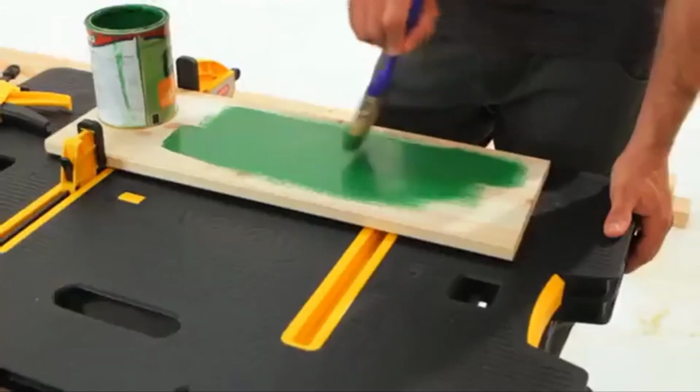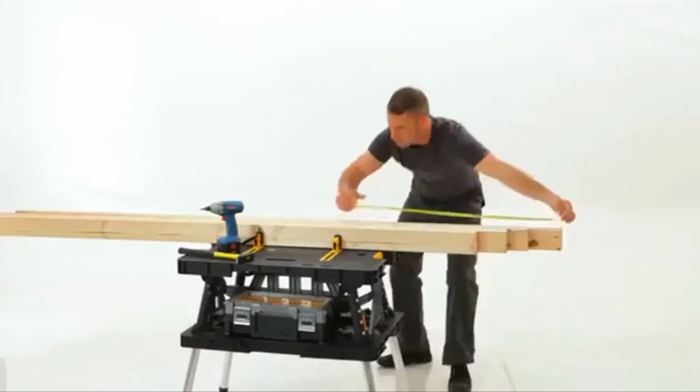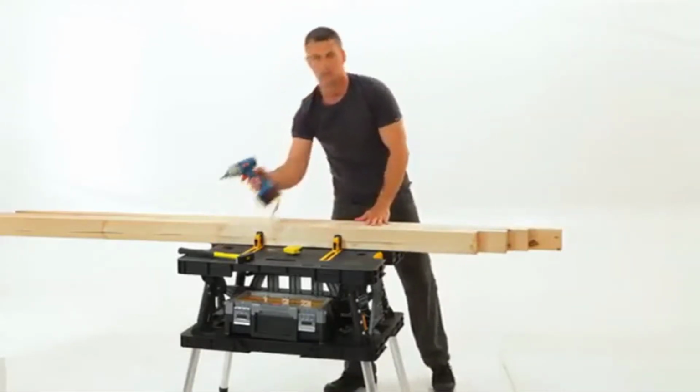So there you have it, the distinct, heavy-duty Keter Folding Work Table. You really can't get more practical than that.